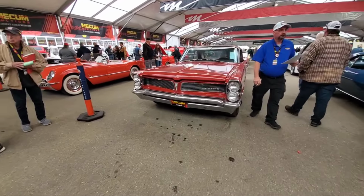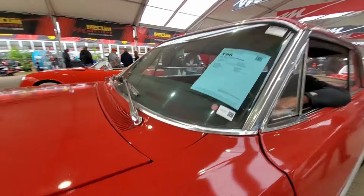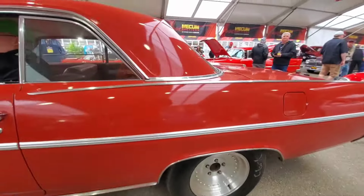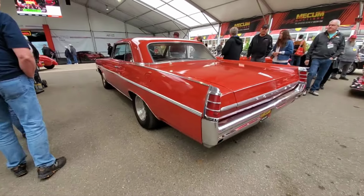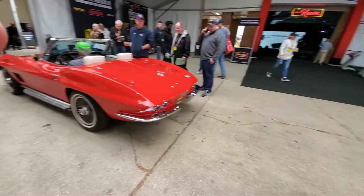T96. That's a 63 Catalina hardtop. Drag racing heritage to it. Cragar Super Trick wheels all the way around. Nice Carrera patina. We'll be back. Stuff going into the building.